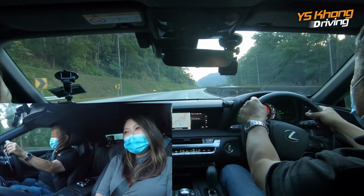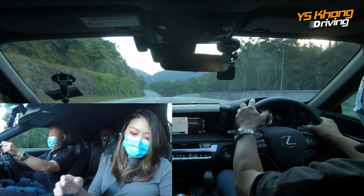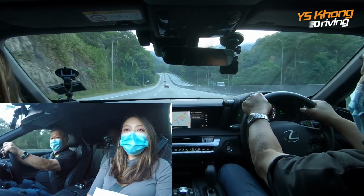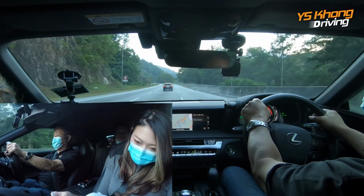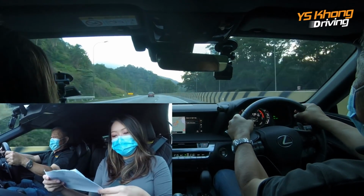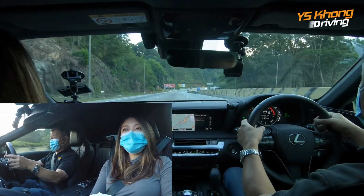Okay, let's talk a little bit about this car. This is the LC500 Lexus, of course. We have 5 liters of engine, V8, with 470 horsepower and 540 newton meters of torque. And it's rear wheel drive, and it's got a 10 speed automatic gearbox with paddle shifters.